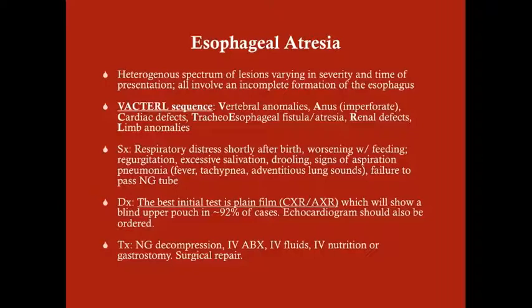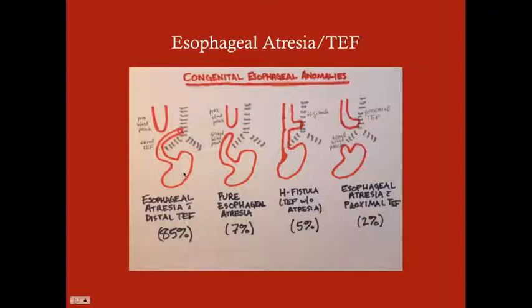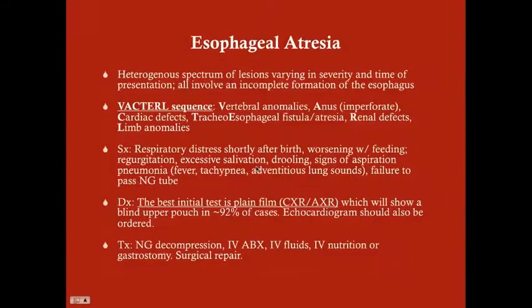For treatment, we do NG decompression and IV antibiotics, because we're concerned about possible aspiration pneumonia, whether it's there or it may come on. IV fluids and IV nutrition, or you can do nutrition via a gastrostomy. There's nothing wrong with the rest of the GI tract, so if you want, you can place a gastrostomy tube and feed the baby that way. Either way. And then this is repaired surgically, of course.